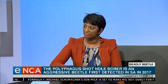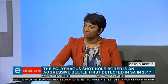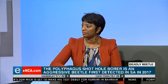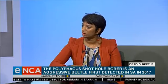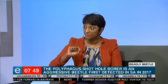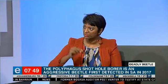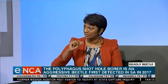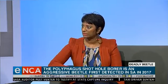So we put together a management plan. Part of that management plan is to build awareness around the Polyphagous Shot Hole Borer, and what sort of symptoms to look for. The symptoms, basically, are little pinholes on the bark of the tree. It's got a frass-like oozing coming from the tree. It's got a resin. So these are some of the immediate telltales.